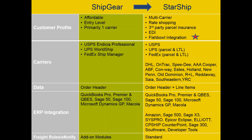And the nice feature of StarShip over ShipGear is the ability to grab not only that order header information, but we can grab line items. So any line item details that you have indicated inside of Fishbowl or QuickBooks or the other accounting systems that we work with, we're able to bring that information over to quickly create documentation, packing slips, bill of lading if you're doing the LTL shipping.